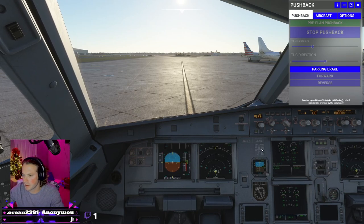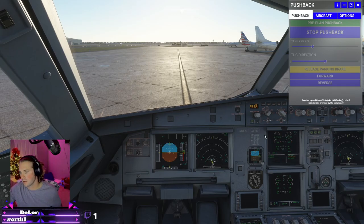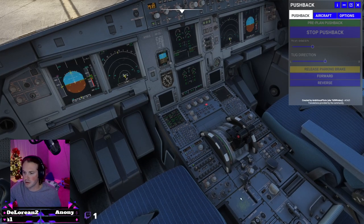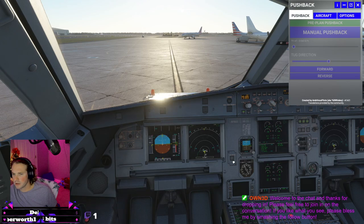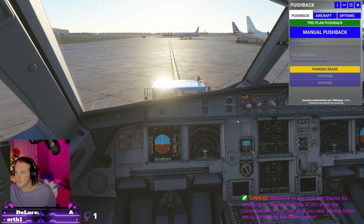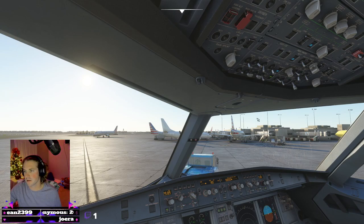Everything looks good to go. I don't know why the screen's jerking like that, but it's fine. We'll set the parking brake. Get flaps set to 1. Spoilers armed. Pull up our takeoff config screen. There we go. Go ahead and get rid of the pushback, guys. Get taxi lights on, runway turnoff lights on, and I'll turn on the landing lights as well.